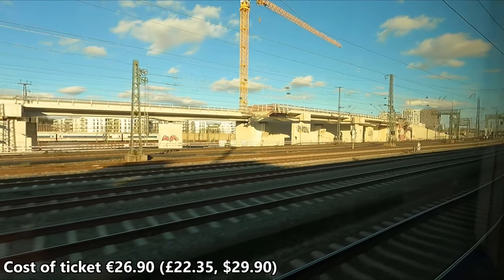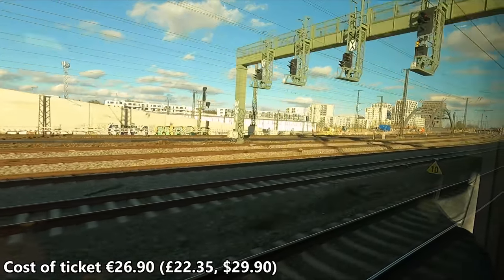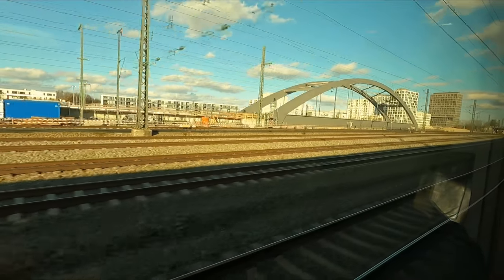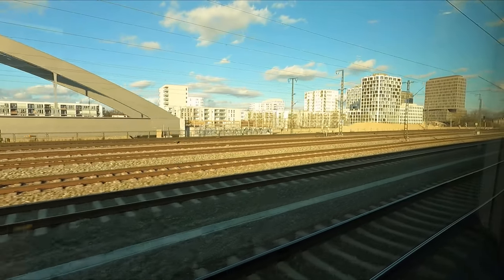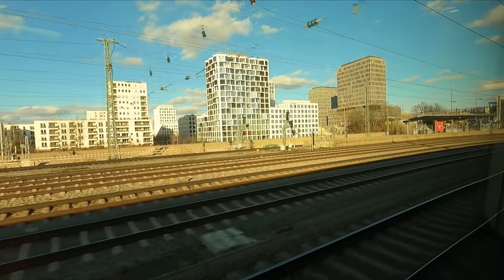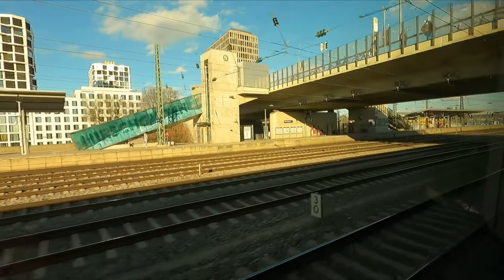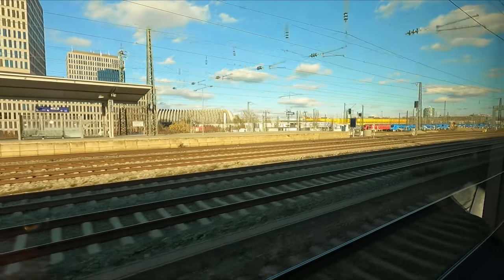I paid €26.90 for my one-way first-class ticket, booking about a month in advance. Considering that this is for a journey covering the better part of 1,000 kilometres or 600 miles on a high-speed train in first class, I think that represents rather exceptional value for money. I had been wanting to try out Germany's original high-speed train for ages, and it would certainly appear to have been worth the wait. But what did you make of the experience?